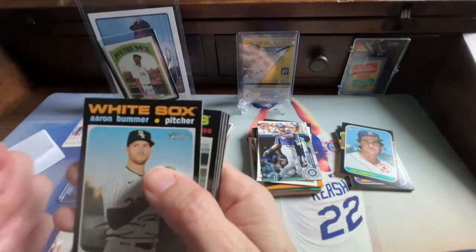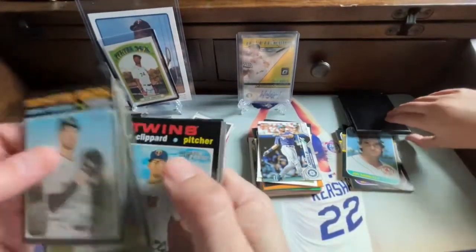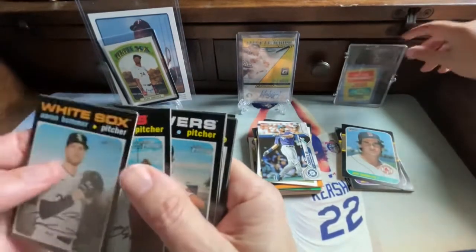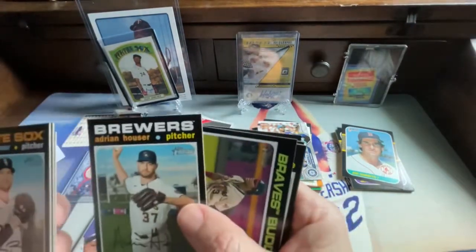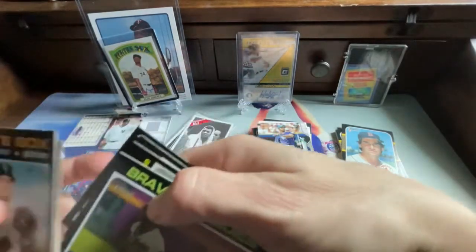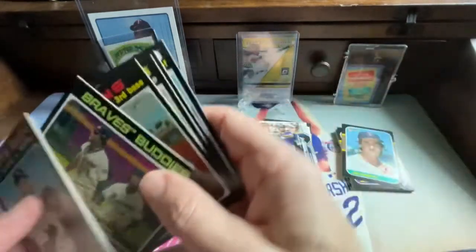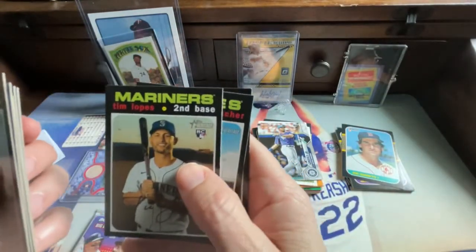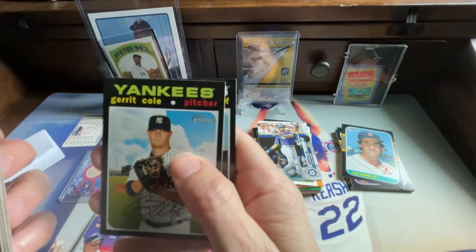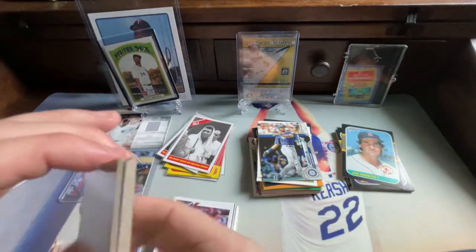All right. Let's see what we got here. We got Aaron Bummer. Miguel Andujar, you got Tyler Clippard, Adrian Houser, sorry, Hauser? You got Acuna Jr. and Albies, Josh Donaldson, oh, got a rookie card of Tim Lopes, Gerrit Cole, awesome with the Yankees, and Brock Holt. Not bad, not bad at all.